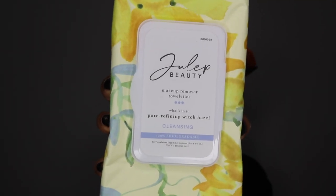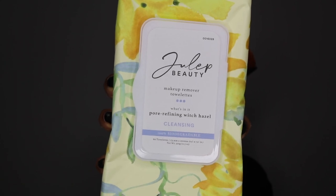Next, we have this item by Julep. It is the makeup remover towelettes. You get 60 towelettes. This claims to not only remove your makeup, but also refine your pores with the witch hazel, which is actually pretty cool. I haven't used makeup wipes in a long time. So that's pretty nice. Let's give these a smell.